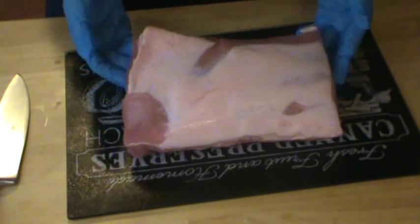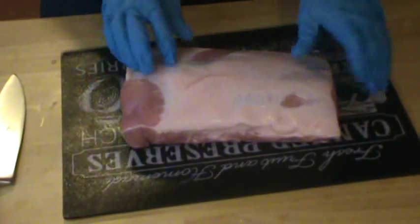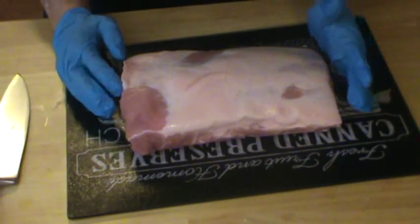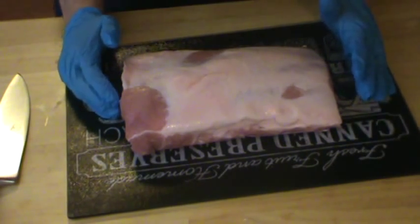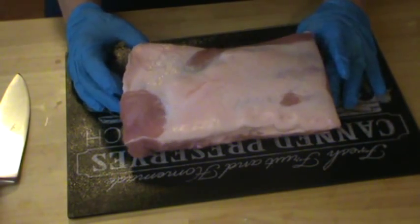Well, you are looking at the star of our show. This is a pork loin. Fred is shopper extraordinaire. He looks for really good buys in the grocery store, and then I figure out what to do with them. So he got a really good buy on this. And let me talk about that just a second.